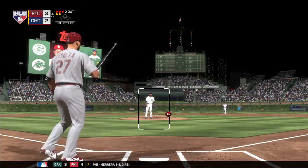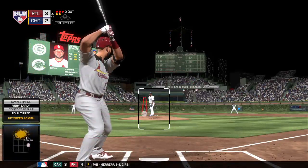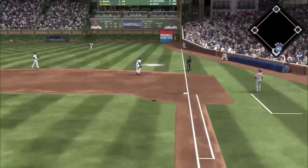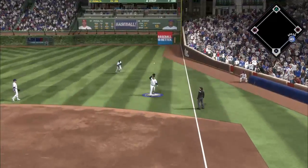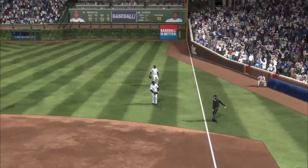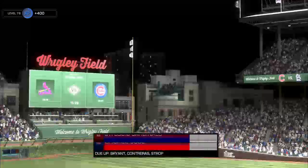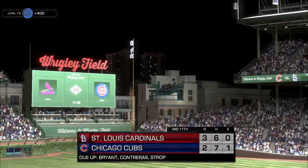And a good battle continues as this ball's chopped foul at the plate, and the count remains 3-2. And here's a ball hit in the air. Rizzo ranging into the outfield. He makes the play, and that'll end the inning. So they pick up a run on the solo home run as that'll give them the lead.